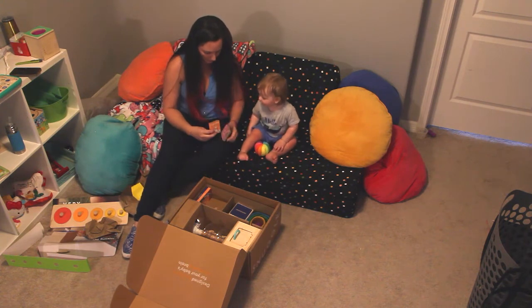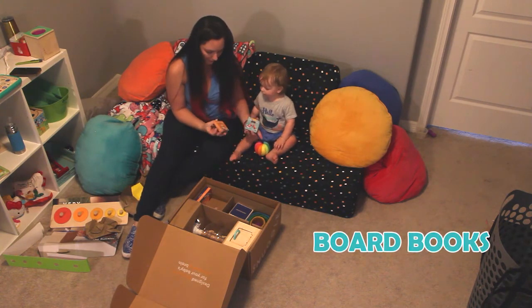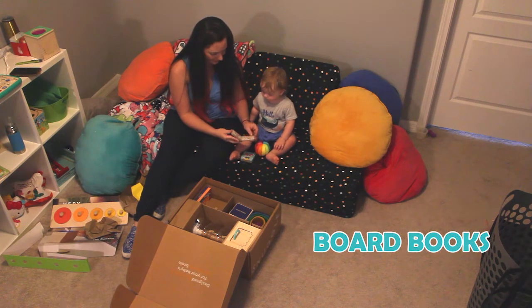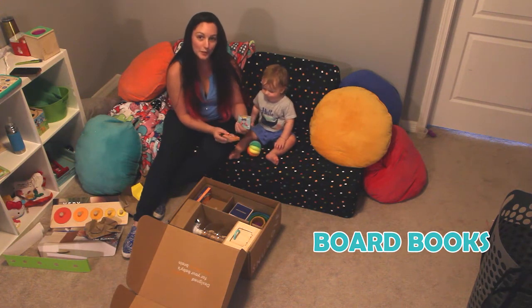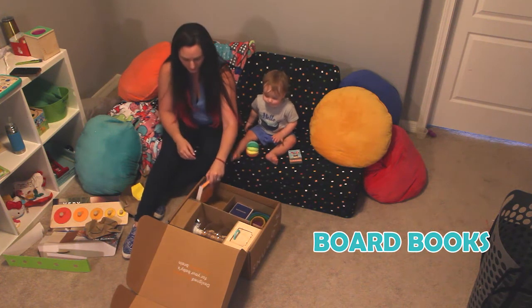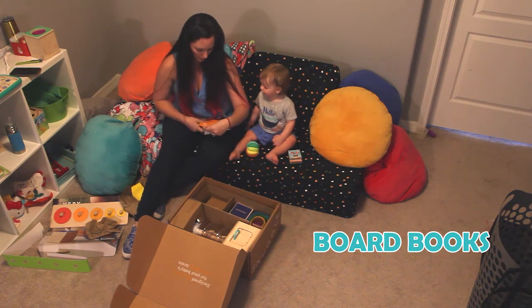We've got some little books. What do we got here? Big and little, clean and messy. So different kids being clean and messy to help us learn. Little board books. Those are cute. Okay, what else? Ooh, we've got more books here.